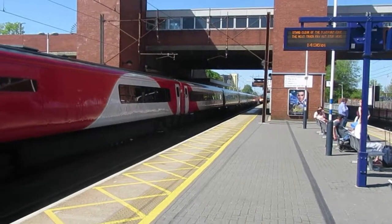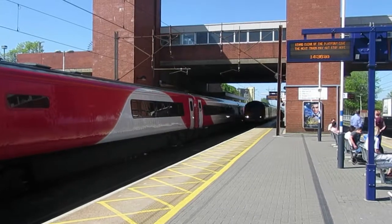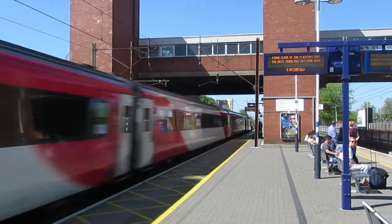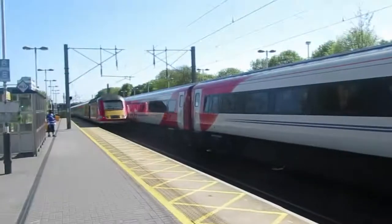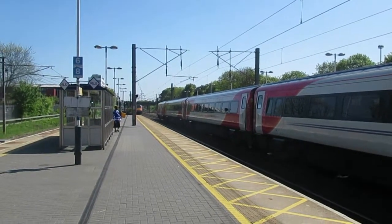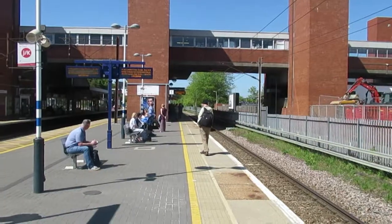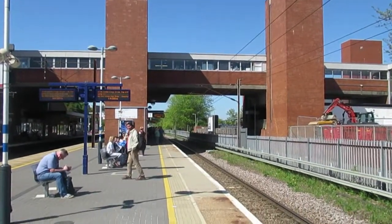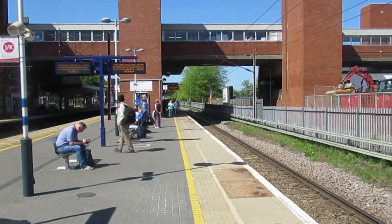Here it comes. Now arriving in is a Great Northern service to London King's Cross. It's a Class 387, it's just pulling in now.